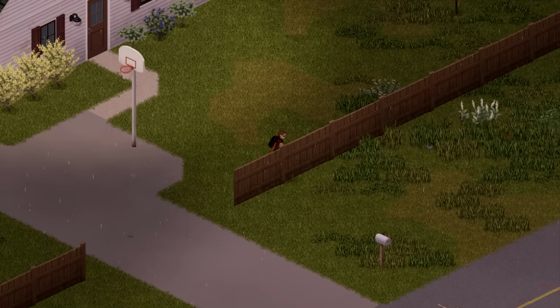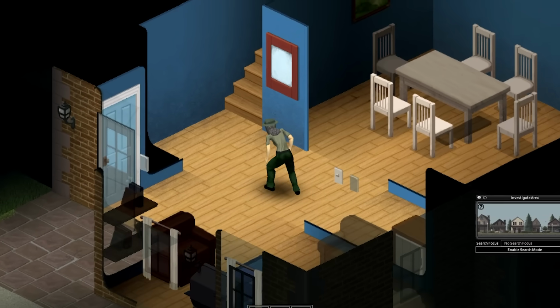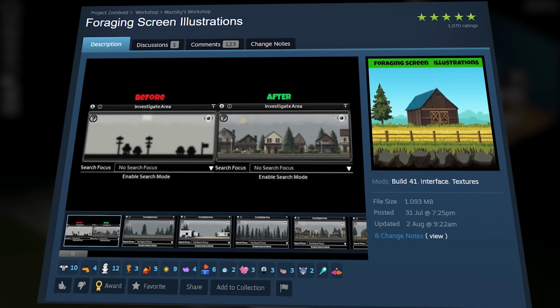Something to try in your next run that fits with just about any other mod you can think of. Next up, one of my personal favorites, even if it's a very small addition to the game. This is the mod Foraging Screen Illustrations, and if you're an avid user of the foraging skill in Project Zomboid, you're going to absolutely love this one.